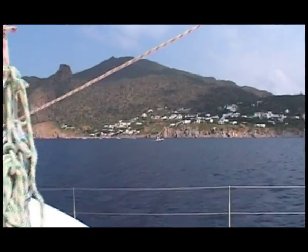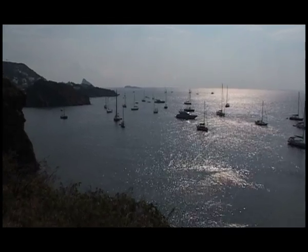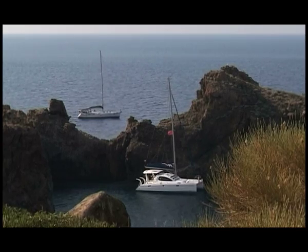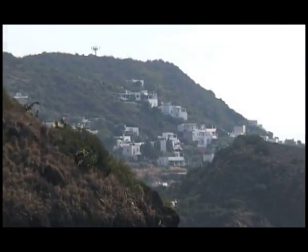And now we go on to Panarea, the smallest of the Aeolian Islands. It is certainly the most picturesque. It is the most vibrant and urbane of the Aeolian Islands, and a VIP hotspot. The island of Panarea has a glorious coastline full of bays and inlets, while the village consists of a group of white houses running along the eastern side of the island.